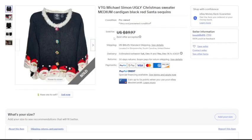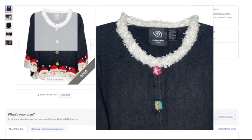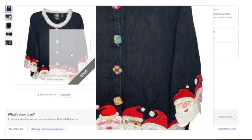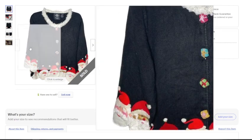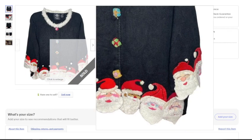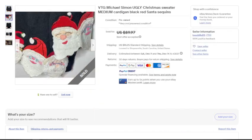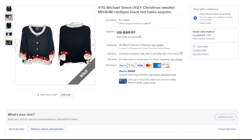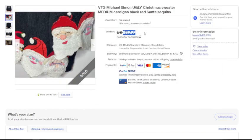Moving on to the next is another brand that is very popular with these ugly Christmas sweaters, and that is Michael Simon. This is a medium cardigan from the brand. This was listed at $89.97 with the best offer accepted and $10.25 in standard shipping. All of that said, I'm sure it sold for close to that because there are other listings for this that sold anywhere between $70 and $90. So my guess is the best offer wasn't much less than the $89.97.